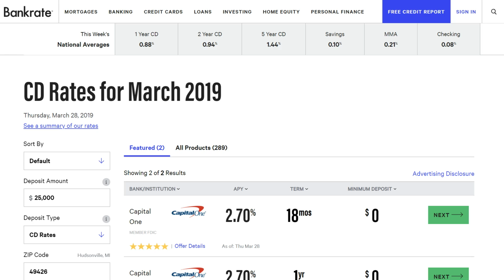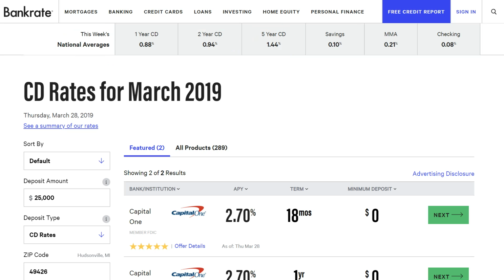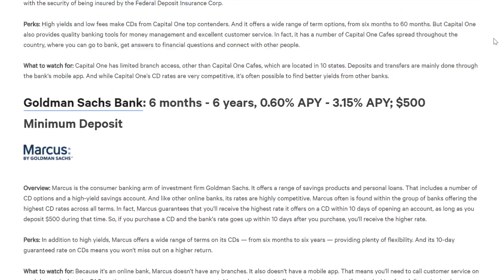Before I do that, though, I want to keep some perspective here. This is Bankrate, and this is as up to date as you can get. You can see up here this week's national averages for these CDs. So 2-year CD, 0.94%. 5-year CD, 1.44%. But all right, let's just look at some of the better ones out there.